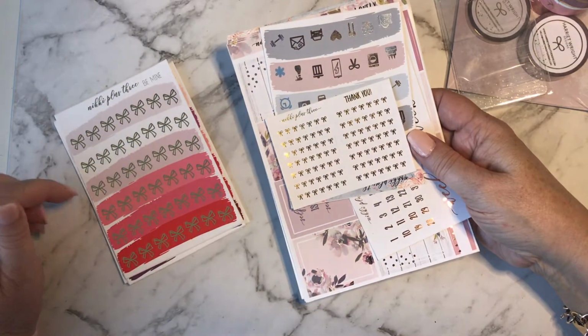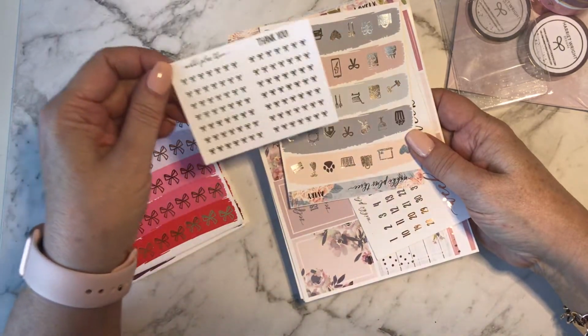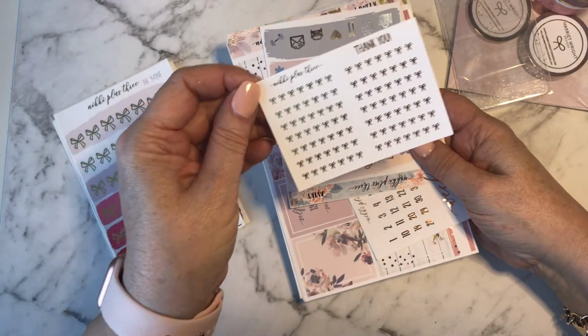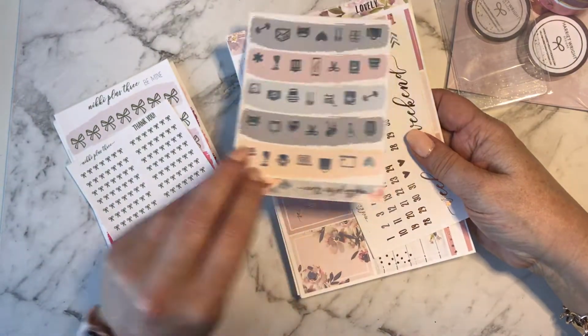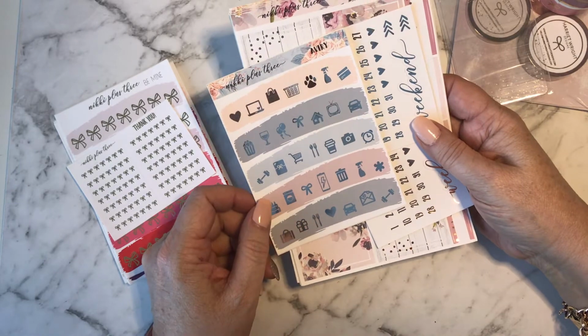I have to keep my eyes open and see when Nikki does some pastel ones in the little bows. Look at this for a thank you. How gorgeous is this? Look at the foiling. Again, just stunning. So little headers as a thank you, which is always really gratefully appreciated. It really is. So nice. Those little freebies are such a treat.